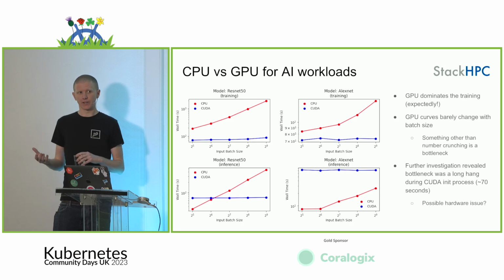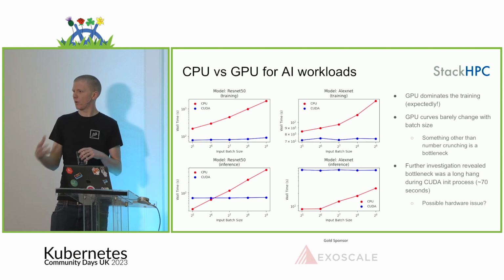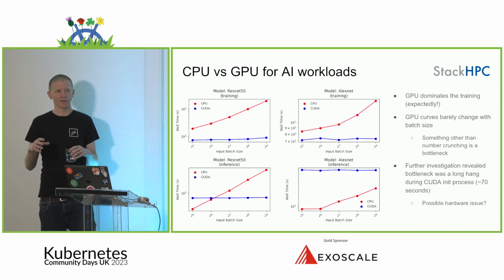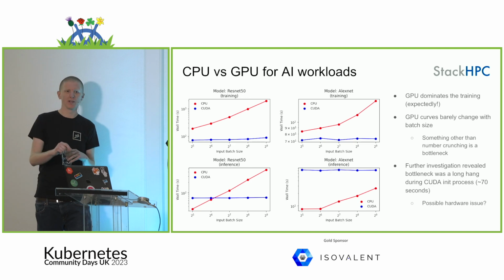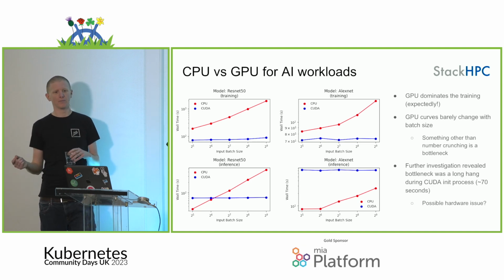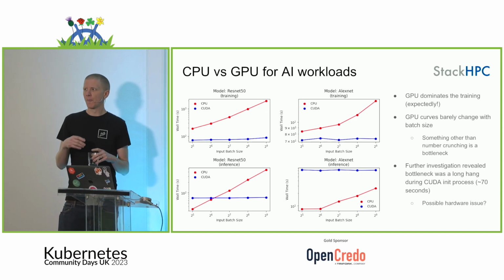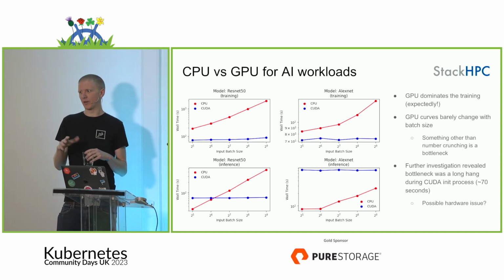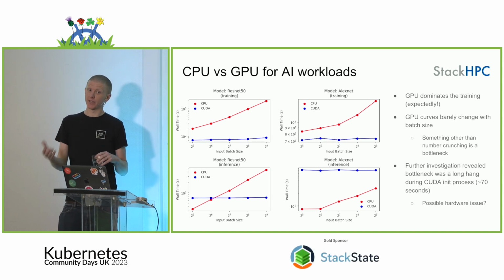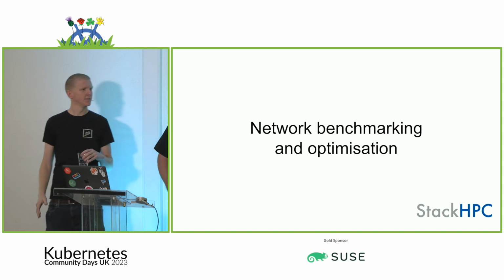And what we did see is that pushing data onto the GPU takes quite a long time, so around 70 or so seconds. And in these particular micro benchmarks, that completely dominated the actual training part of the process. So we don't really know whether there's some hardware issue or a misconfiguration there, but there's something to investigate there.